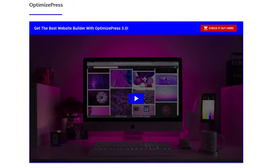Okay guys, now this is what you have been waiting for. OptimizePress 3.0, one of the best website builders out there. OptimizePress have been around for almost 10 years, and they keep upgrading their software, and I'm telling you, it's user friendly, and it's one of the better ones out there. So let's check it out here.